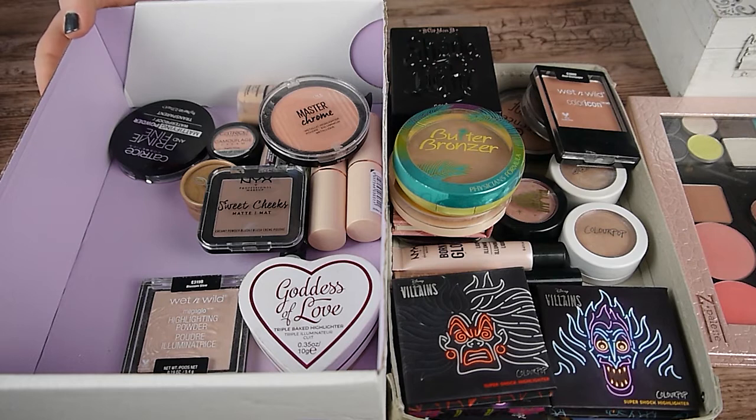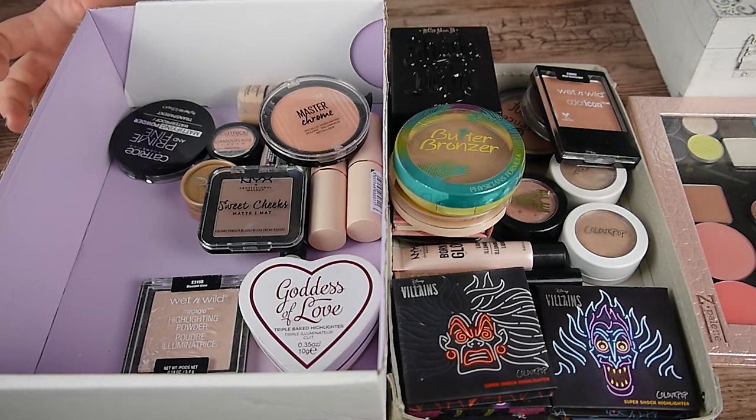And I'm really happy that I have found some bronzers that work on me and some blushes, and so I'm really happy with all of these, and I can't wait to mix the blushes and the highlighter and create my own sparkly little blush, and I really hope that it works out. I'm not sure yet, but well, I have to try it out.